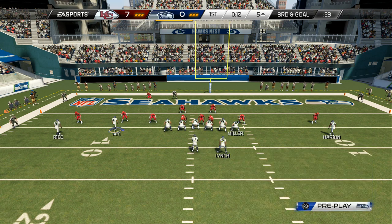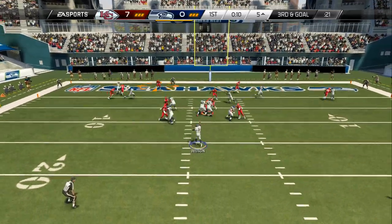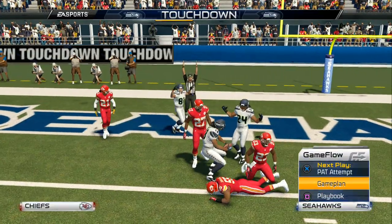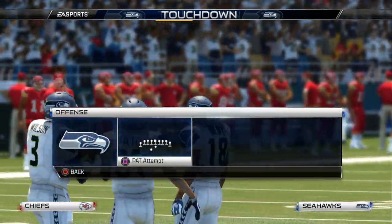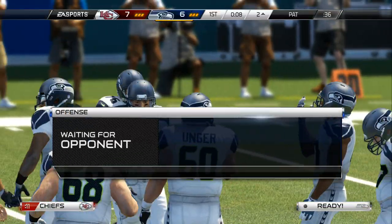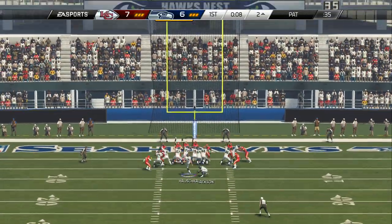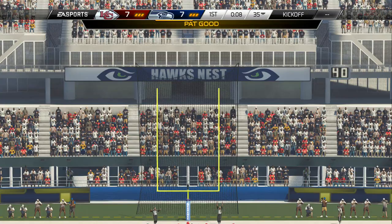Mike 55. Motion. Here comes the receiver in motion. Pass. It's pretty tight down in here. You've got third and goal. Not a lot of room for receivers to work in. But the quarterback and receiver are on the same page. The point is good.